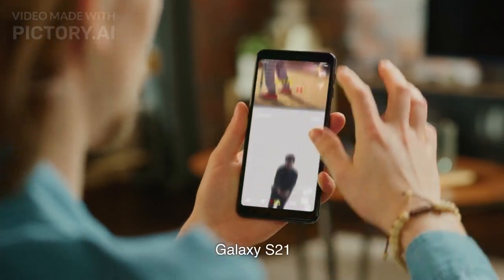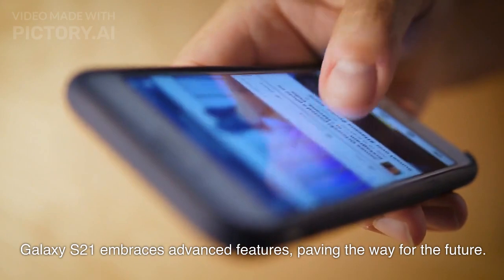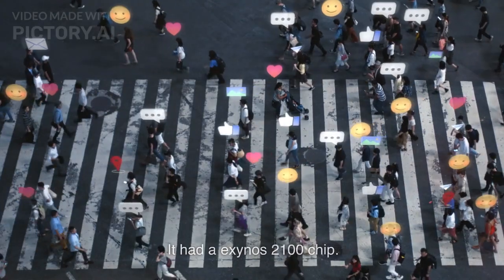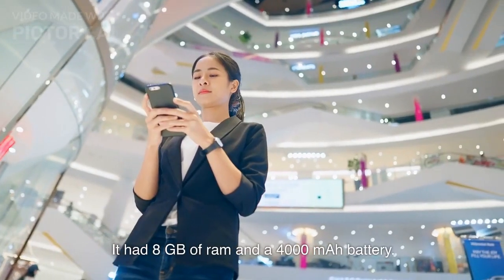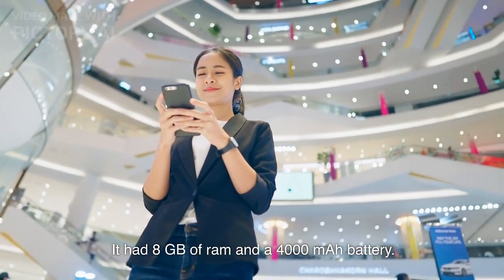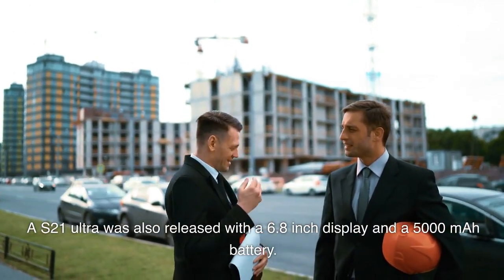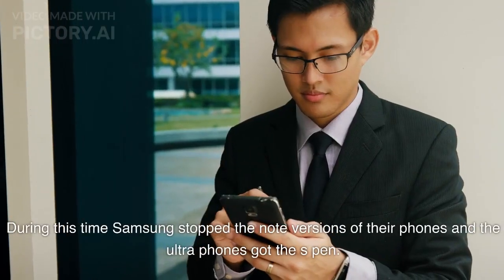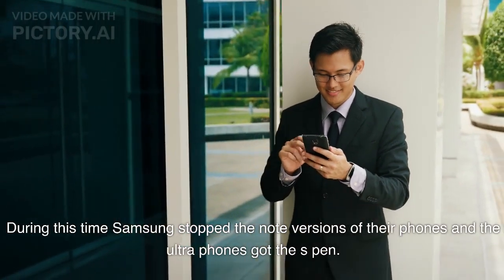Galaxy S21. Galaxy S21 embraces advanced features, paving the way for the future. It had a 6.2-inch display. It had an Exynos 2100 chip. It had 8GB of RAM and a 4000 mAh battery. S21 Ultra was also released with a 6.8-inch display and a 5000 mAh battery. During this time, Samsung stopped the Note versions of their phones and the Ultra phones got the S Pen.